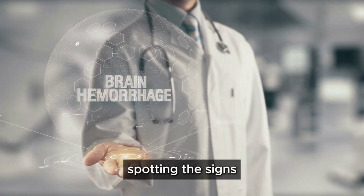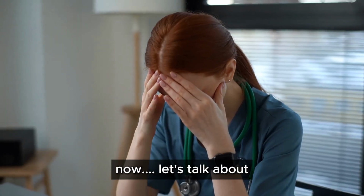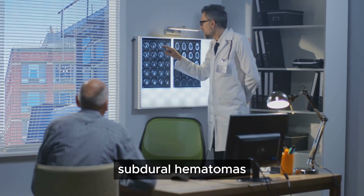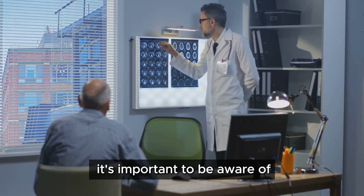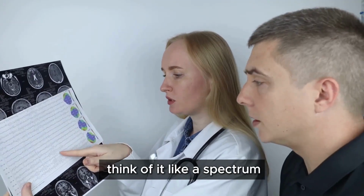Spotting the signs. Symptoms you should know. Now, let's talk about what to watch out for. Subdural hematomas don't always show symptoms right away, and that's why it's important to be aware of the possibilities. Think of it like a spectrum.